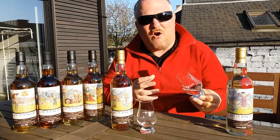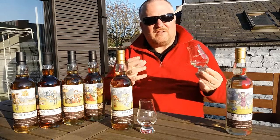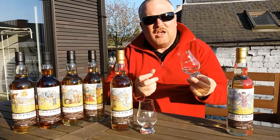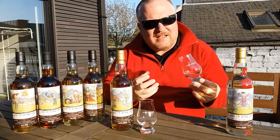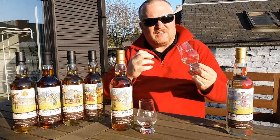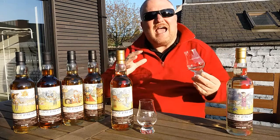This baby is very oily indeed. Clings to your gums. It is a battle between sweetness and saltiness. I get some ashes, some tar in there, but also some grapefruit. So there is a sour touch in there as well. This is very, very powerful as well. It's very spicy too. I get some ginger, I get some licorice, I get some black pepper. But it's mostly the grapefruit that shines through on the palate, covered in ashes and tar.